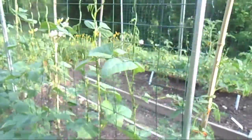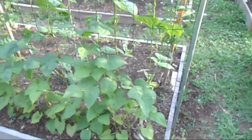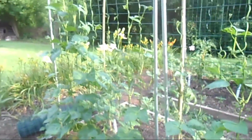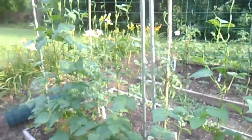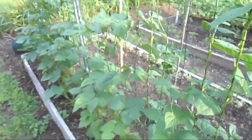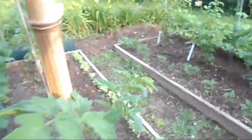Back here I have some more pole beans. These are Lazy Housewife. Interestingly, they got their name because they do not have strings, so therefore they're the perfect pole bean for a lazy housewife. And they're coming along nicely. This is about a month's worth of growth. Planted these about 4 weeks ago.